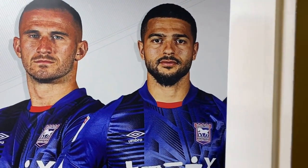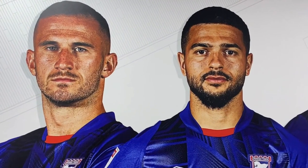Sam Morsey, Dominic Ball, the two men that might be kicking a few in central midfield. So yeah, nice little touch that. They're not smiling at all. They're looking pretty angry. I love that. Arms crossed. Absolutely. Serious, yeah.